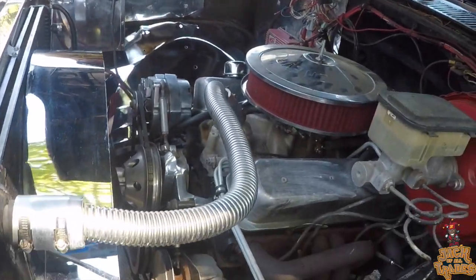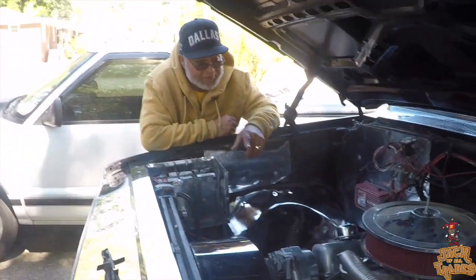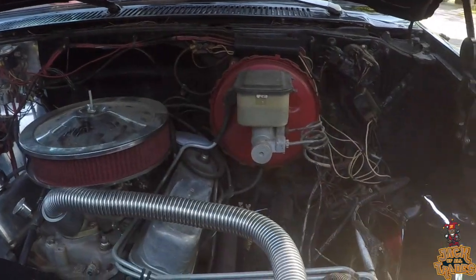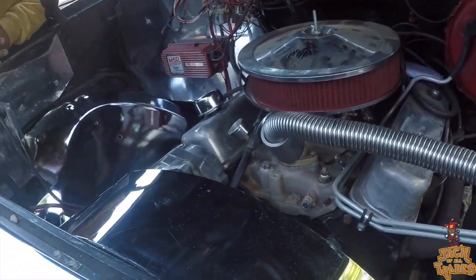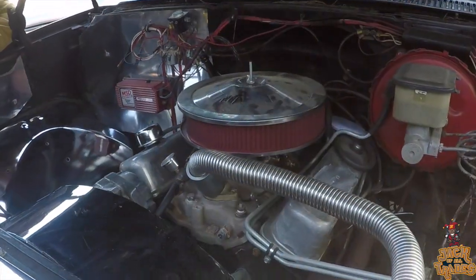The cam was taking out the vacuum, so I had to get a canister to put on it, where it stopped, so I have brakes. Right. So the cam was taking all the vacuum from it.